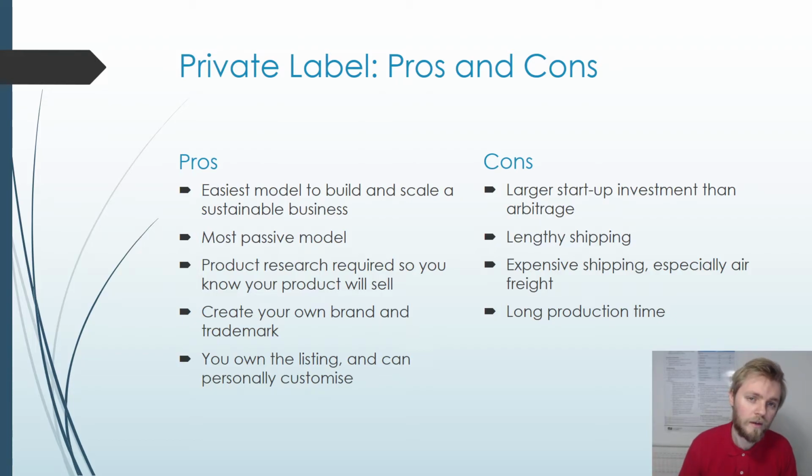If you're new to private label, hopefully this has given you an introduction into the different business models, what may be for you, what may not be for you. So just to recap, arbitrage, quite frankly, are great business models for people that are just getting into the business with low money. But if you've got the money, then I would take the plunge into private label, or maybe dabble in some wholesale.